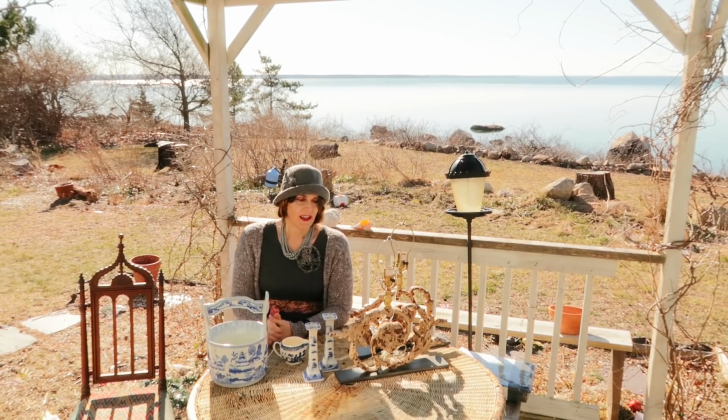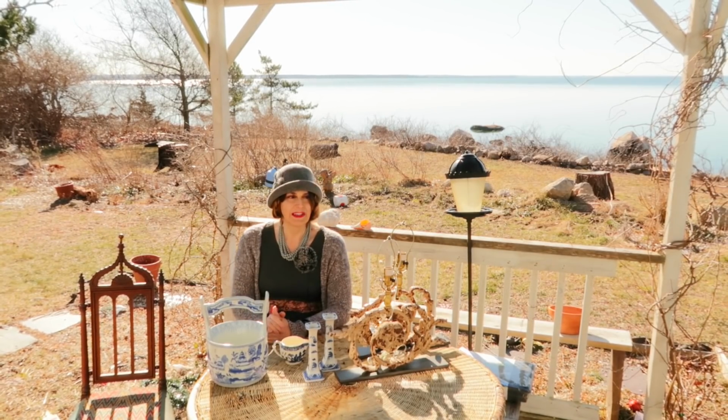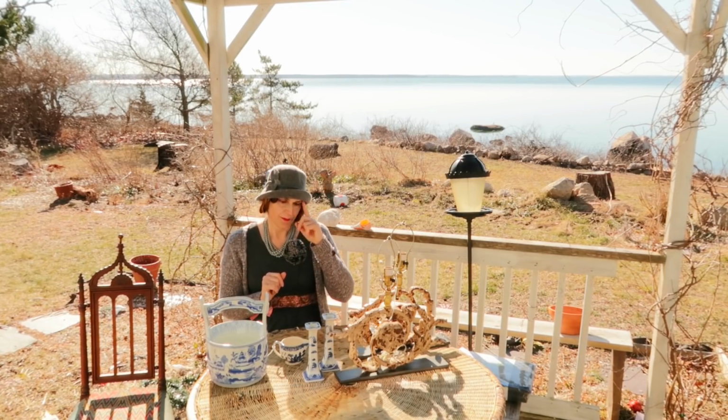Speaking of ranunculus, I always grow my ranunculus from bulbs, but another tip from Lalonde, from Lovely Marie, was that she grows ranunculus from seeds, so I'm going to try that this year.